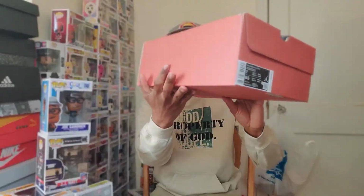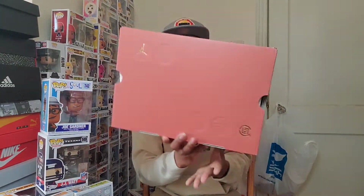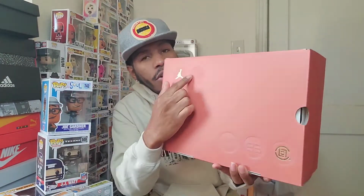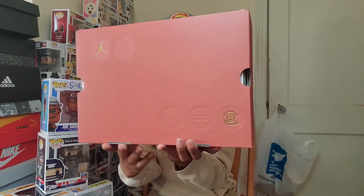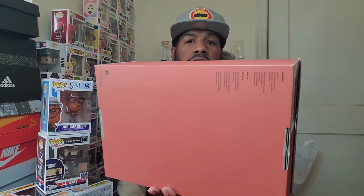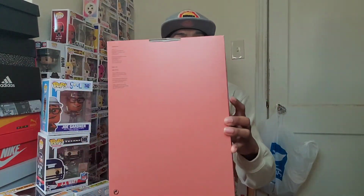But y'all see this blush box. Let me show y'all the actual box, y'all. This box, it feels like sandpaper, but like a smooth sandpaper. You got the Jordan logo right here with the Clot symbol. Y'all see that? Then you got Jordan 23 and a Clot symbol right there. Let me show y'all that. Your standard Jordan Nike branding, Air Soul branding right there.